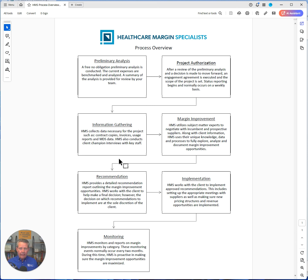Okay, so once all that's together, then we're going to move to the next step, which here we're calling margin improvement. Now, we would utilize subject matter experts to get started with this, but let's take your internal person. They need to, in many cases, develop a request for proposal or an RFP. Let's say they're doing food or therapy services or pharmacy or something like that. To develop it, they need all the data. They need to ask all the right questions. Make sure everything is in there, so that the suppliers bidding have the information needed to give good bids. Otherwise, they can't give good bids.